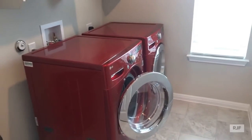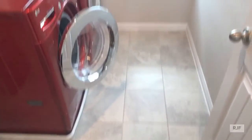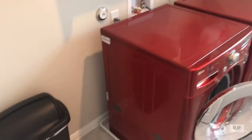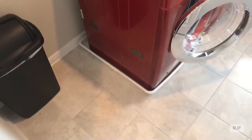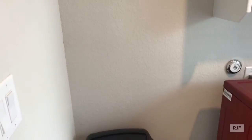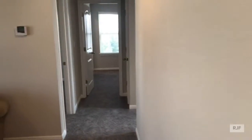First thing to the right is the laundry room. There is tile in the laundry room. There are built-in cabinets above. Here are the built-in cabinets. And you also have space for laundry baskets or anything else you may need to put in here. We're going to go on down the hall.